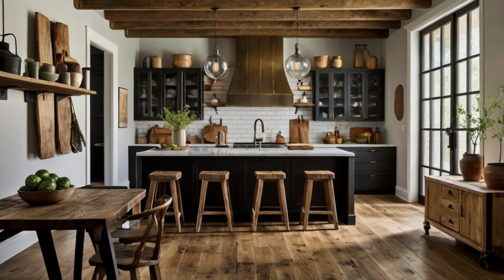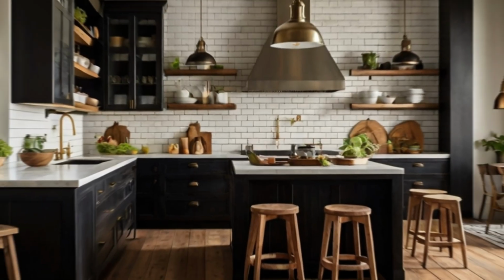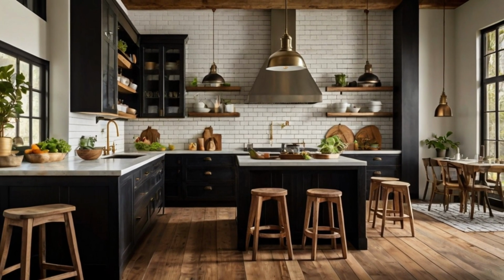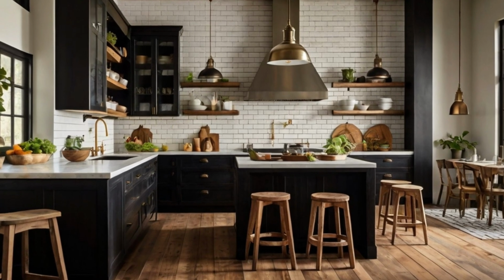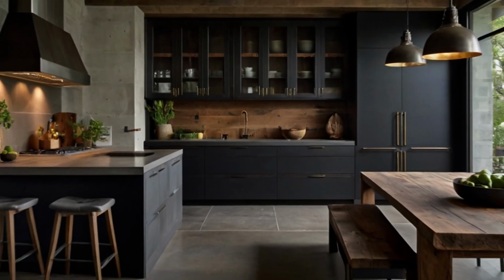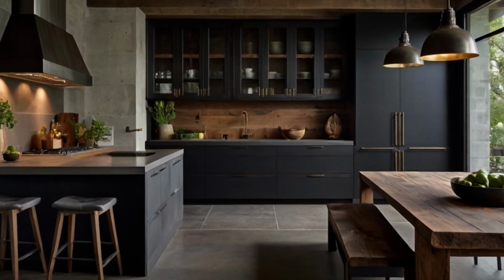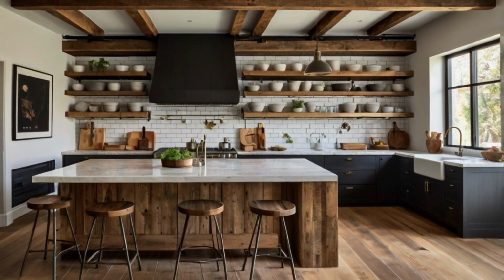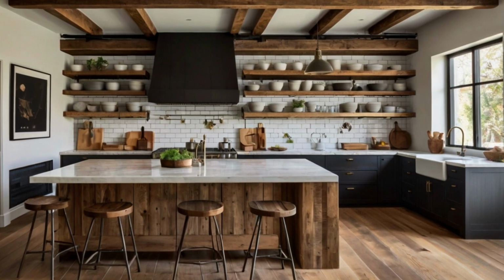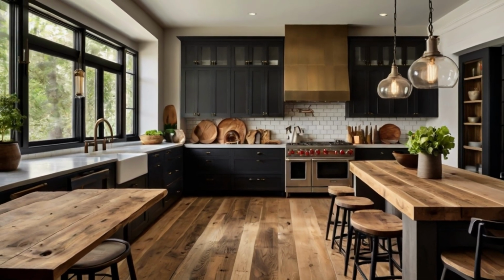Walking into a modern rustic kitchen, you feel a sense of peace. There's an openness to the space, created by the minimalist foundation, but it's not the cold emptiness of a purely modern kitchen. Instead, the rustic details fill the room with life, whether it's a worn wooden island that anchors the space or a set of hand-carved stools tucked beneath the counter. These elements add soul and personality, making the kitchen not just a place to cook, but a space where memories are made.